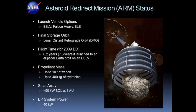To put that into context, the Dawn spacecraft, which is currently flying, stored about 0.4 tons of xenon. So a significant upgrade in xenon capability, 400 kilograms of hydrazine to be able to de-spin and detumble the asteroid, a 50 kilowatt solar array, and 40 kilowatts into the EP system.